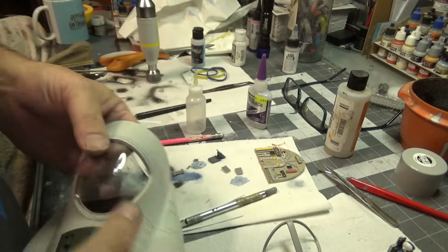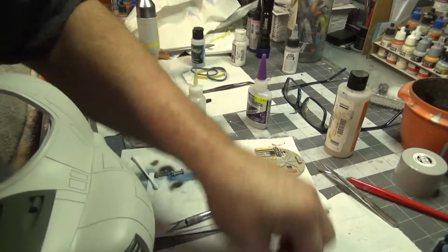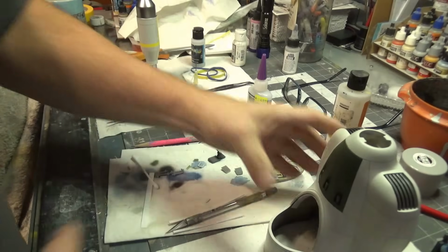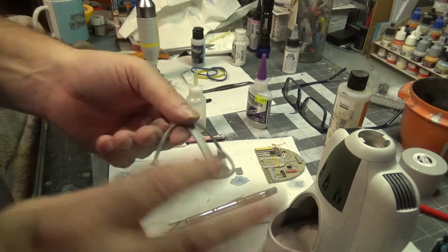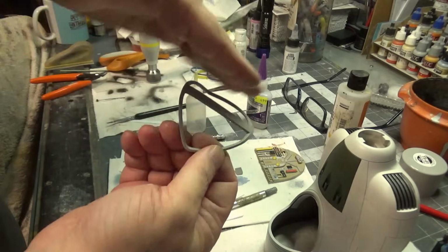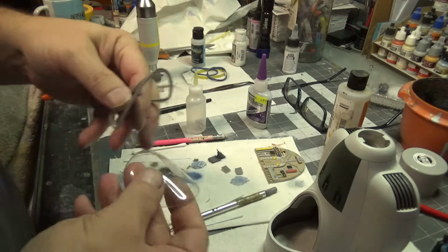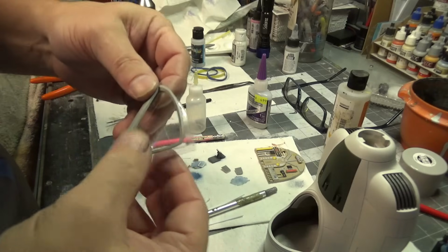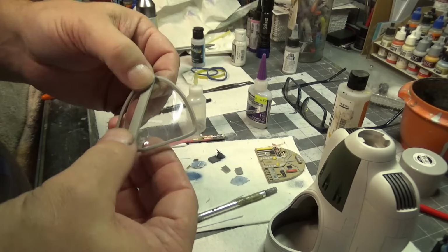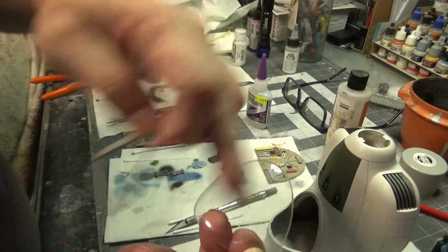So I tried using a piece of just flat styrene sheet, PETG, but it wouldn't conform to the two dimensions. I could get it to do this, but I couldn't get it to do that at the same time, and that's the reason why you vacuform something, is to get a compound curve. So now I'm thinking what I might need to do is to cut this down the center. This is the clear part in case you can't see it.